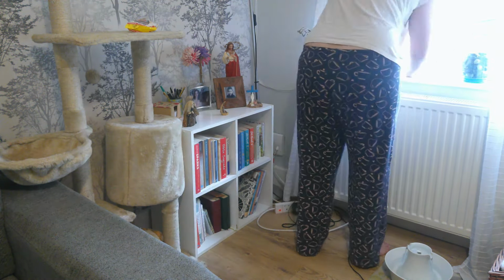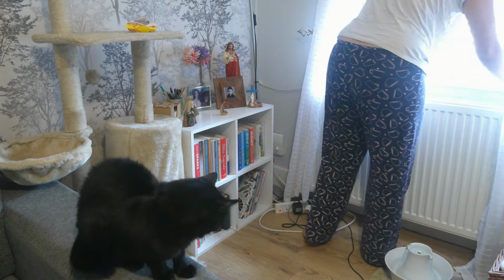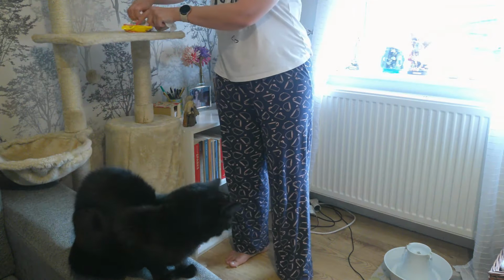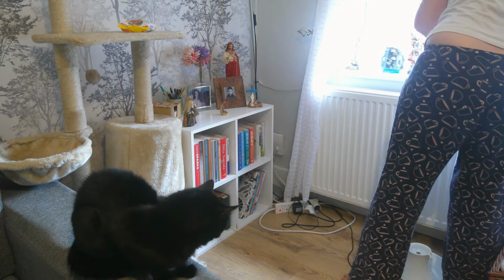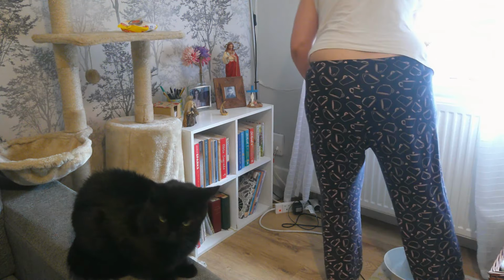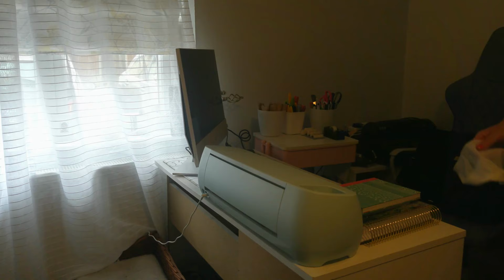So it's just really clean the dust, clean the windows, vacuum the floor. Again, my robot vacuum cleaner vacuums every day, so that helps a lot to keep my house organized and clean. So yeah, just the normal daily clean.